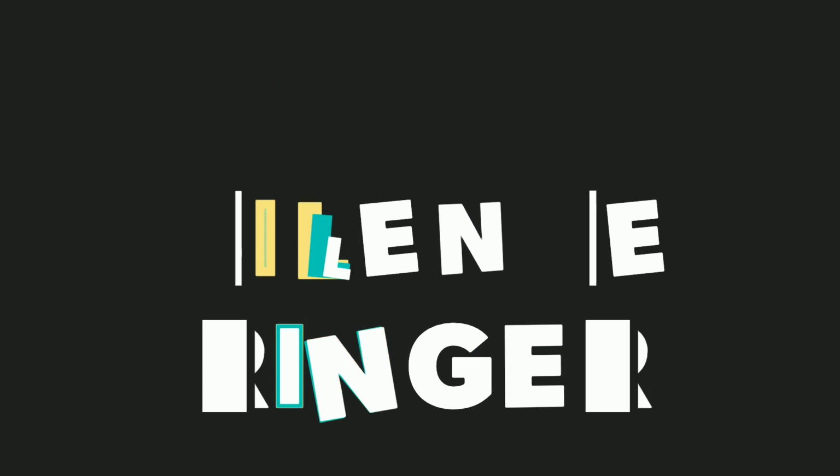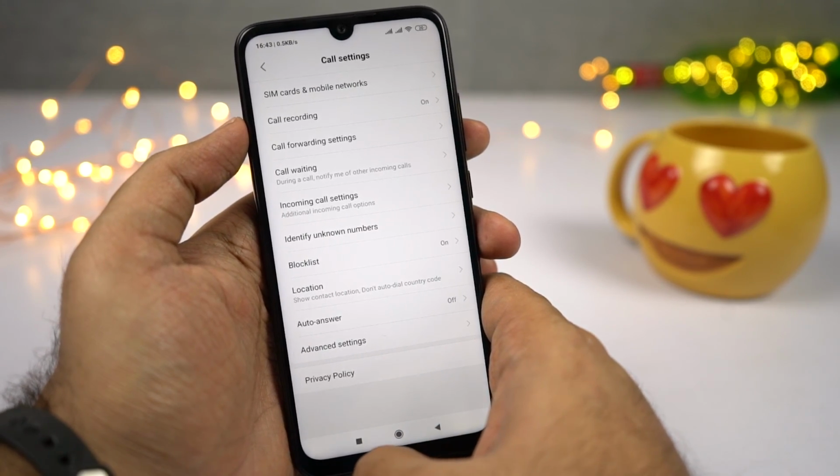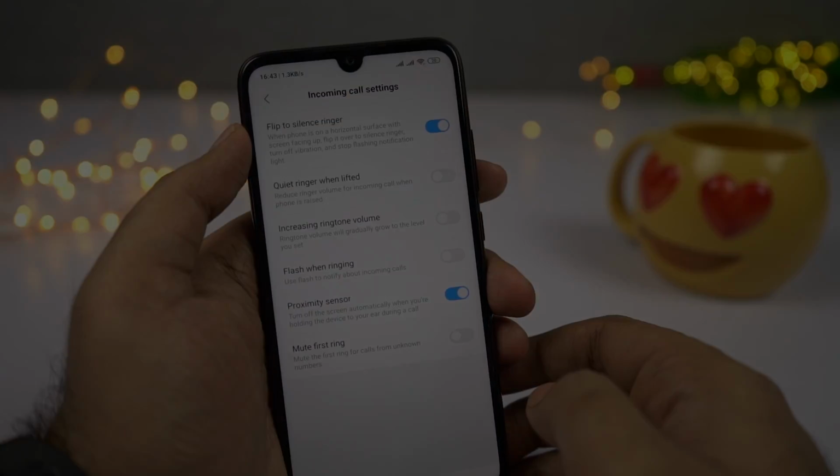Next, we have some pretty cool gestures related to phone calls. First, we have flip to silence ringer. Now, just like the name suggests, when your phone is lying on a flat surface, when you get a call, you can flip your phone to silence the ringer. Here's a quick preview.